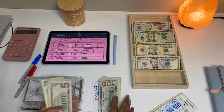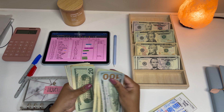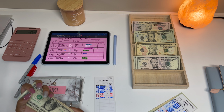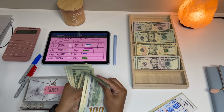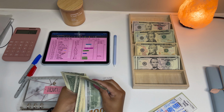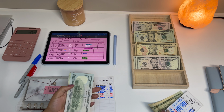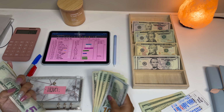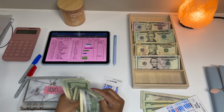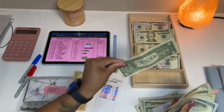Let me just recount it and make sure. 1, 20, 40, 60, 82, 220, 230, 235, 240, 241, 42, 43, 44, 45. So this is actually 245. Did I count that right? Yes, this is 245. I'm actually $1 short here. So what I'm gonna do is take this 10 out and put a 20 in. So now we have 1, 20, 40, 60, 82, 20, 40, 5, and I'll just take $1 back. So that's $246.